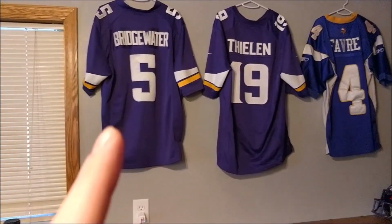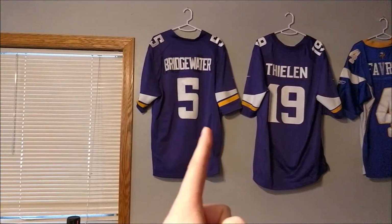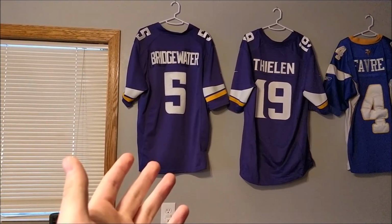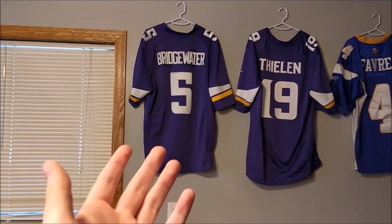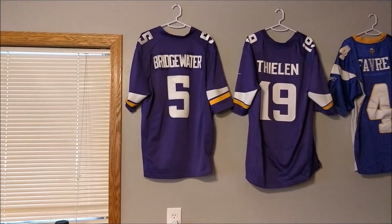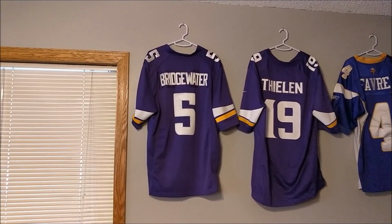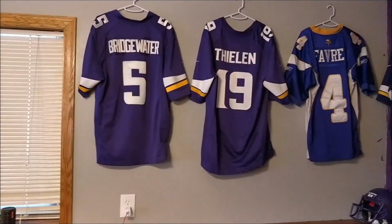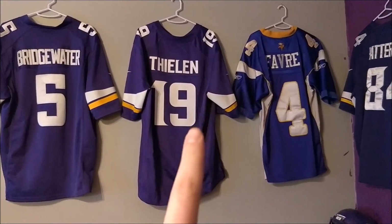To the jerseys on the walls. So we're gonna start here with Teddy. I got him off of eBay. This was before he got injured. Probably, I think it was a season before he got injured. So there is Teddy right there. That is my guy. Love him. Then we're going to move on to, actually, you know what? We're going to save this one for last.